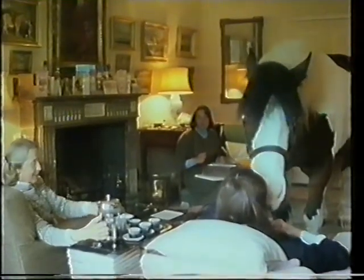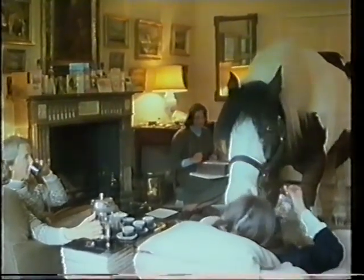Of course, he is a common sort of horse. Sounds rather rude. He's not a thoroughbred. And I wouldn't ask any horse into a house. But he's very placid. So he usually comes in about once a week after lunch, when we're all sitting round having coffee in the sitting room.